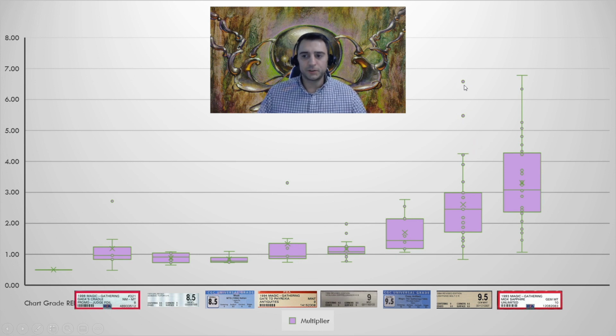And you'll see this also with PSA 10. PSA 10, I actually cut this chart off at 8 because there was one particular PSA example that really skewed the data that I'll address later. But you can see on average, when you look at it with the box and whisker graph, here is where on average most of the data lies, in that 2 to 3x range.